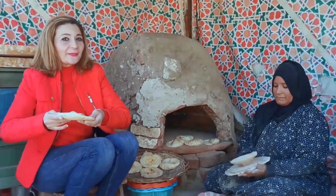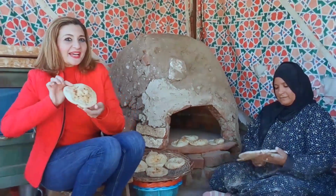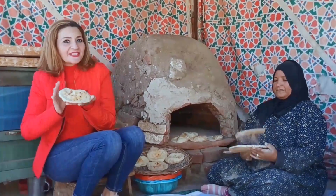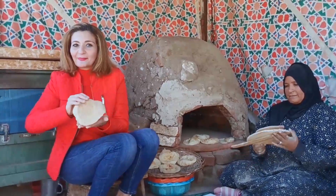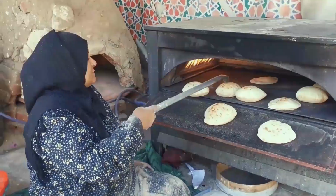The Egyptian farmer kept the traditions, including that of baking the bread. This is the Egyptian bread. We call it local or baladi bread. It looks like the pita bread, but it has the bun of flour at the back of it. It's very healthy.